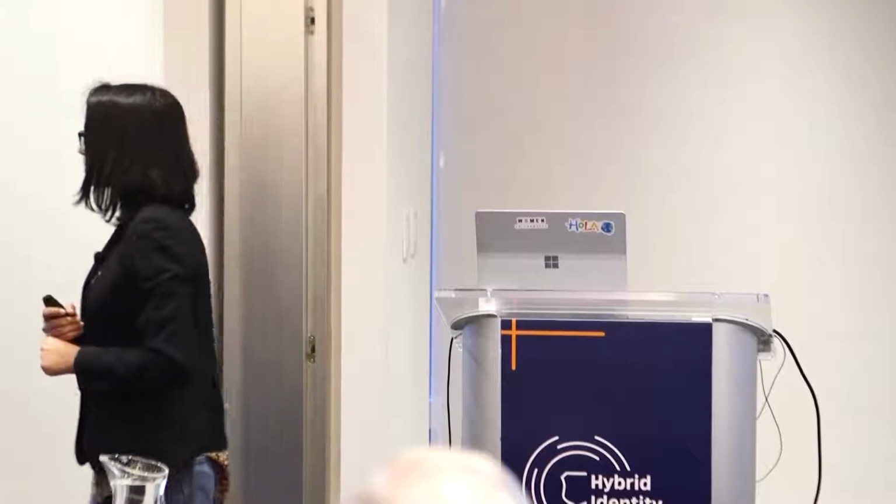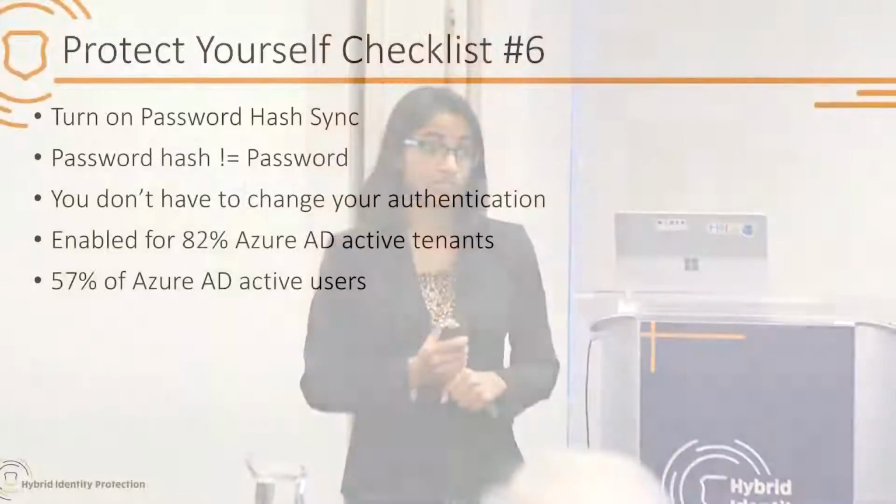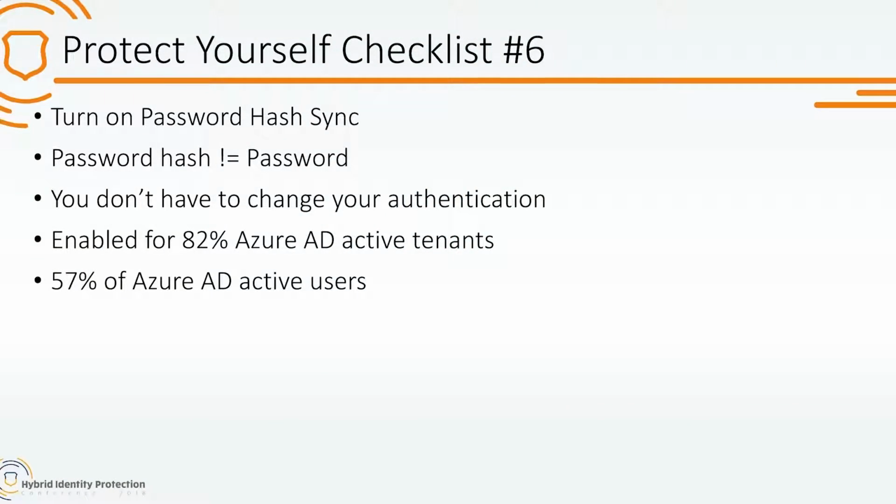This is the number that I get surprised by. Recently we did analysis on how many customers have password hash sync. The reason we were doing this analysis is that every time you talk to customers, they push back: "I don't want to push my password hashes to the cloud because of security reasons. I don't want to push those secrets to the cloud." Turns out 82% of Azure AD tenants have password hash sync enabled. That covers 57% of the Azure AD active users.